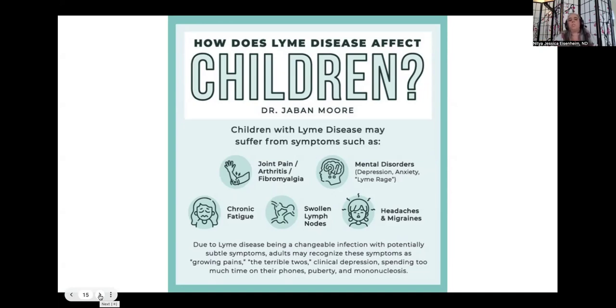Sometimes we just attribute it to growing pains or tantrums or terrible twos or depression or other things. A lot of these kids just get put on medications and nobody really blinks an eye and thinks about Lyme. And they can have other stuff. They can have rashes, tiredness, headaches, muscle aches, joint pains, slower irregular heartbeat. It can be the air hunger. It could be facial palsy and damage to the spinal cord and nerves, numbness in arms and legs. And then neck stiffness or pain if there's meningitis, like inflammation in the spinal cord and brain.